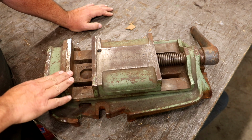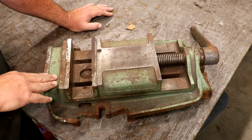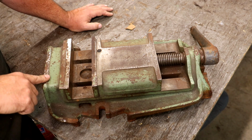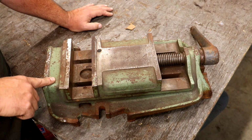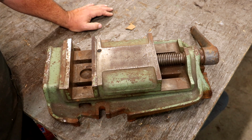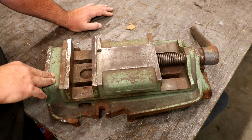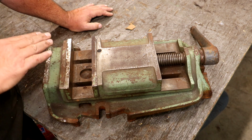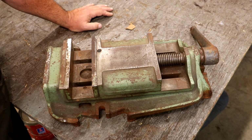So in my mind, this is a piece of history. I'm a K&T fan. I really like their machines, but to have an original K&T vise that was actually used at K&T to build machines, it's really kind of cool. There's a chance that this vise may have held something that is in one of my machines when it was being built, and I think that's just really cool. So anyway, I really appreciate Mr. Grundy offering this up to me and giving me an opportunity to purchase it, and a very nice addition to the shop. So thought I'd share that.